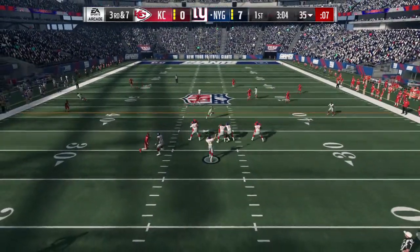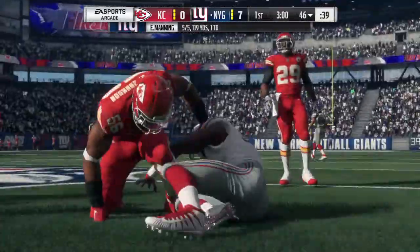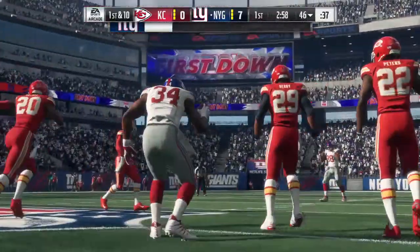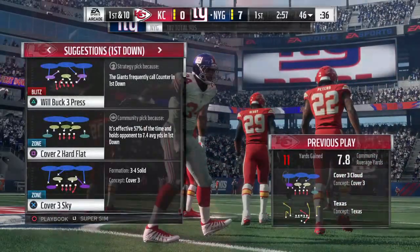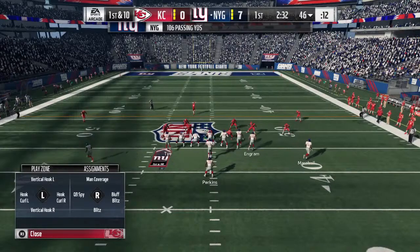Throwing is Manning on third down. Now he'll dump it underneath to his running back, complete. And he brings this up to the 46, good enough for the first. A nice pickup there of 11 yards, and it'll move the sticks.